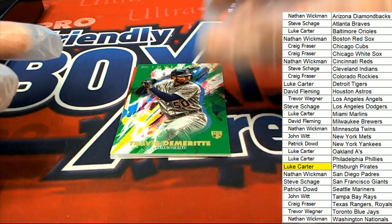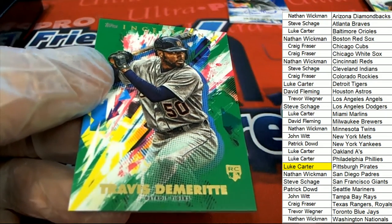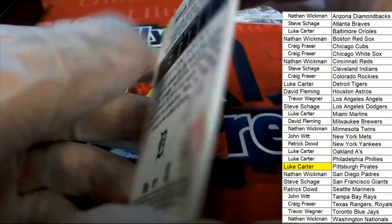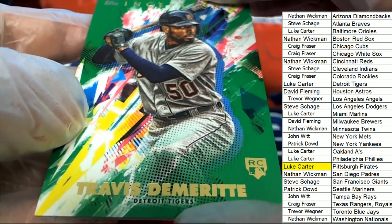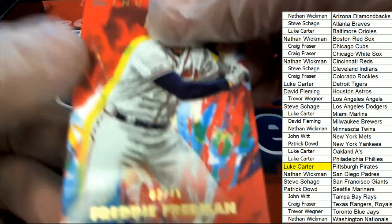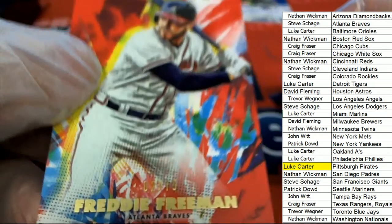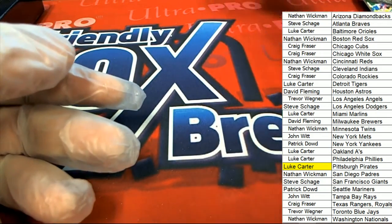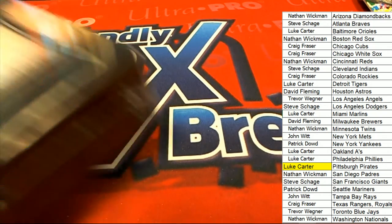The next one is this one right here, the Detroit Tigers. Luke, you've got another rookie. This one is a green parallel. And so a nice green parallel for you, my friend. And then we have the Freddie Freeman for the Braves that comes out red, numbered to 75. All right, that's our Inception box break.